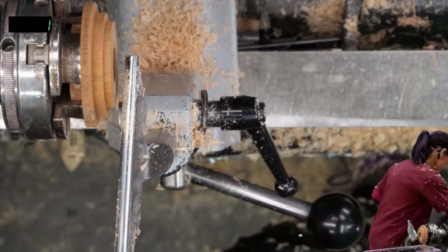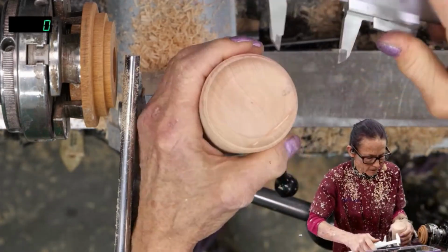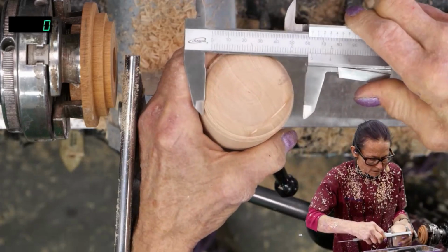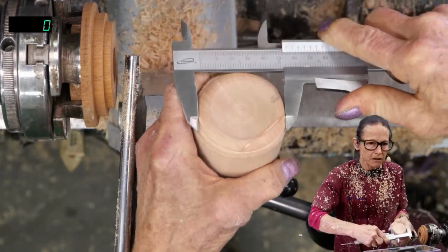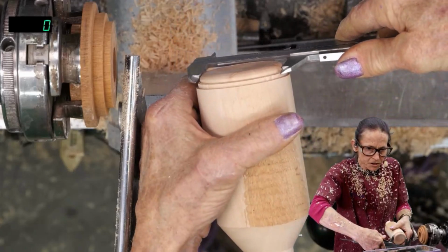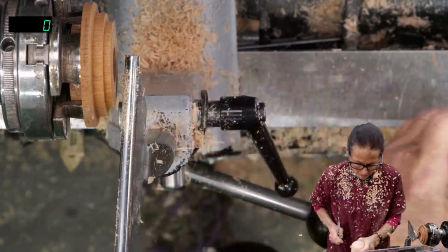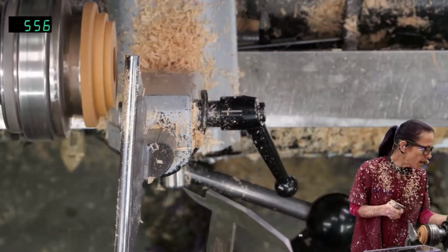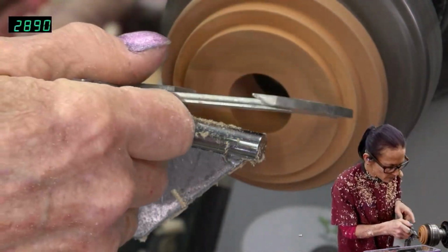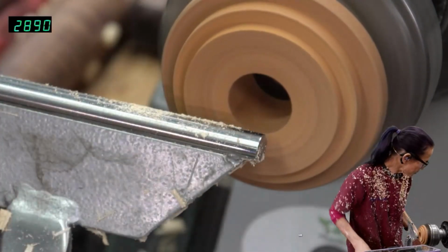All right. Caliper. The part of the foot that's going to go in the jam chuck, not the part of the foot that went in the chuck before. Scribe. Oh, so that little bit on there is too big.